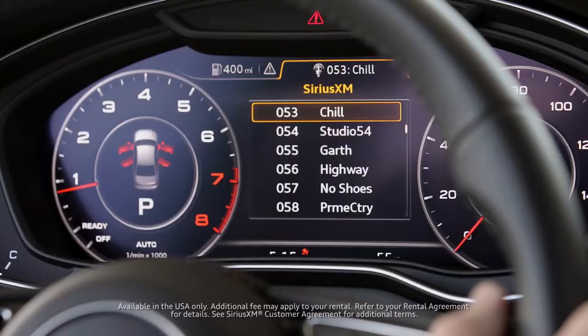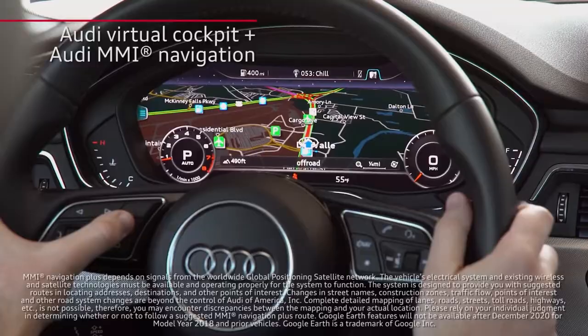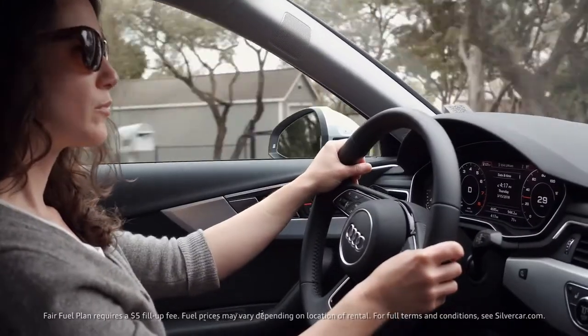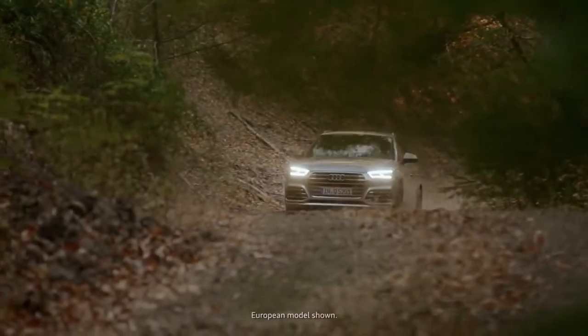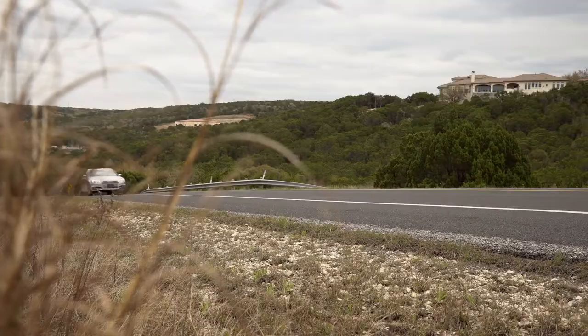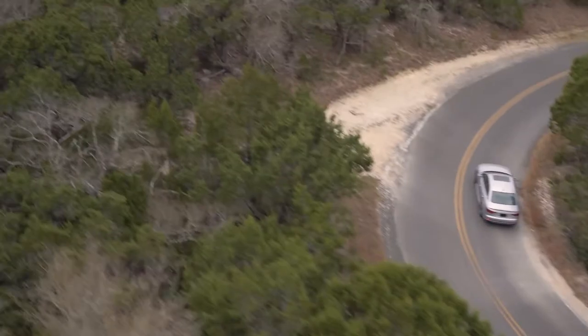That includes Sirius XM satellite radio, mobile Wi-Fi broadband, an in-car navigation system delivered through the Audi MMI. And our fair fuel policy means we're going to charge you the price at the pump for gas. To somebody who's never tried Silver Car, here's an opportunity to spend less time trying to travel and more time actually enjoying your travel. And beyond that, it allows the traveler to discover something better, to explore in and around their destinations in a car that makes the experience truly special.